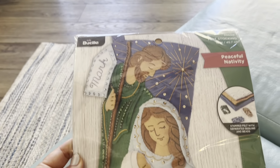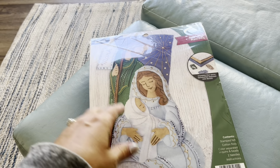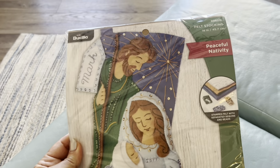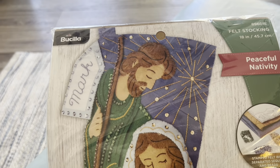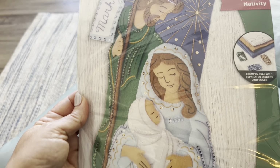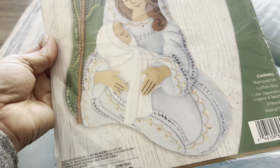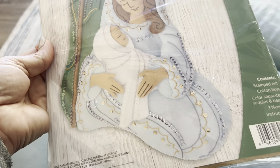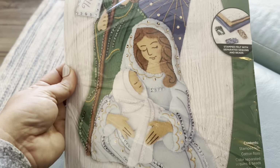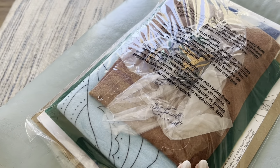And then I'd ordered another. I actually ordered this to work on while I was down here, but then I decided at the last minute to bring the one that I'm working on for my mom. But this is called Peaceful Nativity, and this is a simpler design. And I can finish this a little bit faster than some of the other ones that I have. So, yeah, I don't know if this is a new design or if it's been brought back.